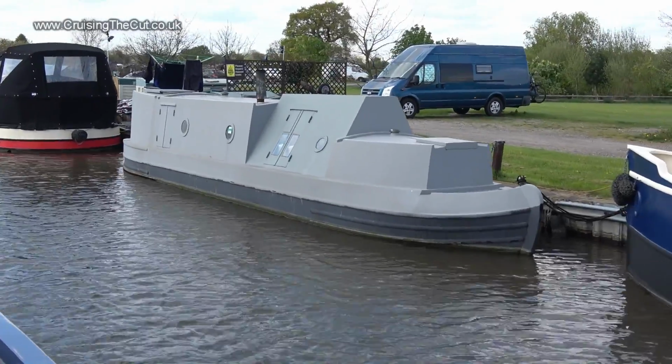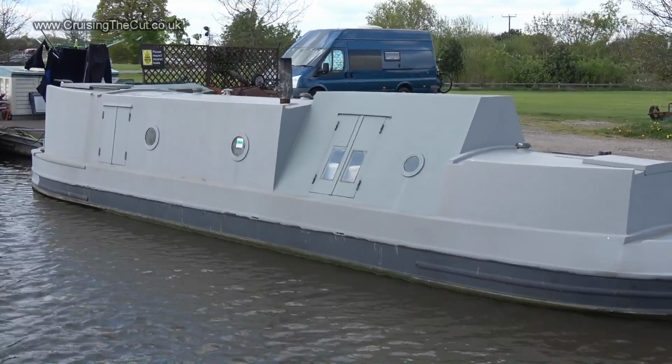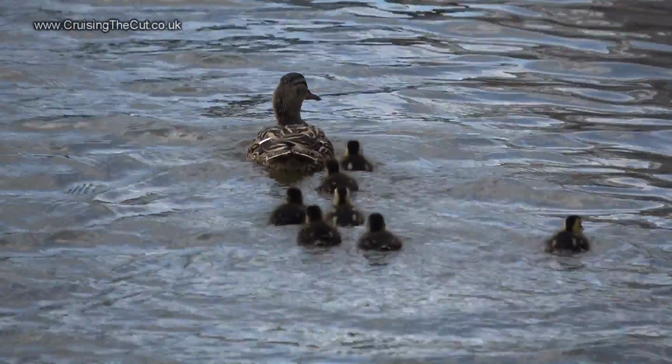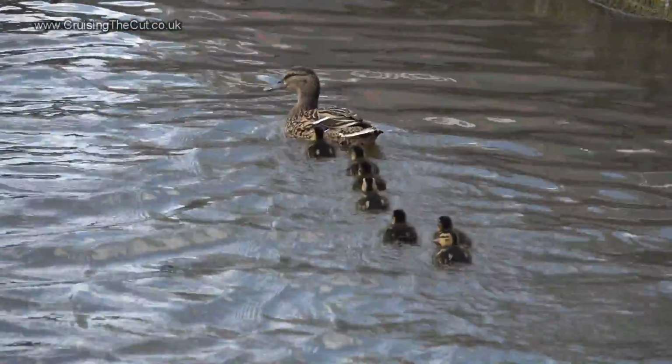As always, I try to pick out some interesting ones, and this one qualifies. And at last, some more ducklings. I haven't seen enough of these yet. Last year there were hordes of them.